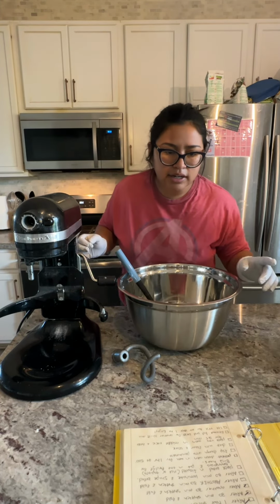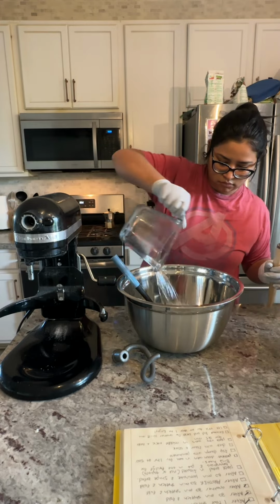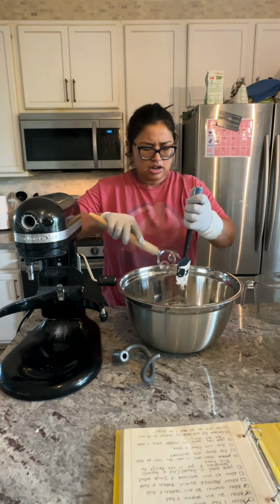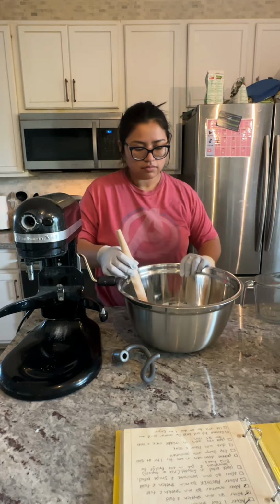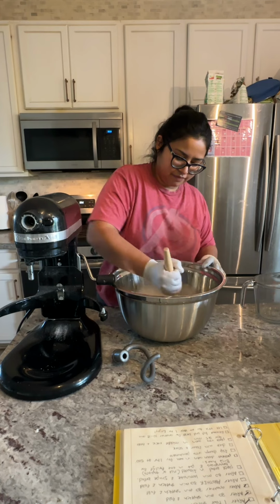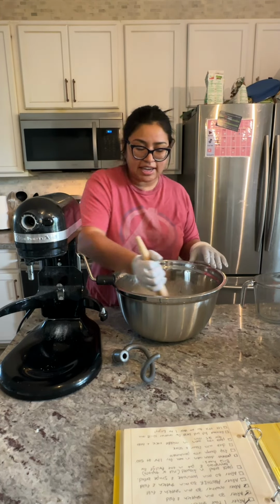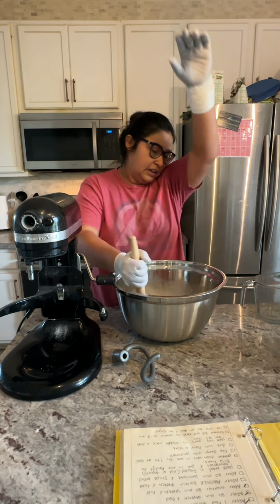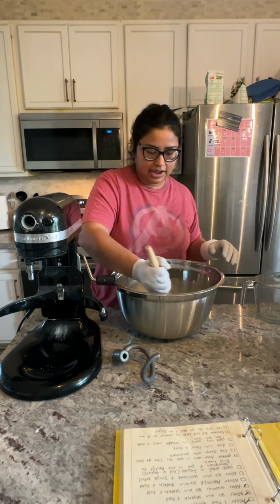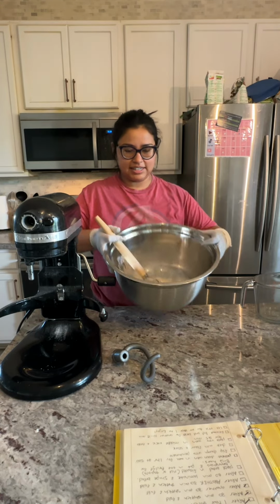Next, I need the water, 2.5 cups of filtered water. And then I have this sourdough hook. No, what is this? A Danish hook that I use to go like this. Honestly, sourdough bread is so easy to make. It doesn't even feel like I'm baking, which is good because I don't really like baking. And it's so simple that I feel like I can do it every single time. So I'm left with this.